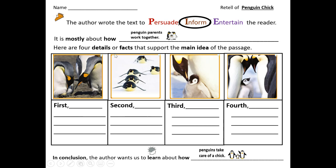Here are 4 details or facts that support the main idea of the passage. So we're going to read 4 facts that support how penguin parents work together. First, if you look closely at this picture, what do you notice or see? And I'll read it to you. The penguin mother and father keep the egg warm on their webbed feet.